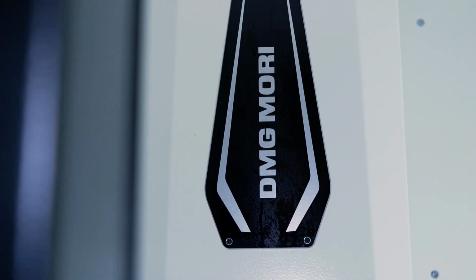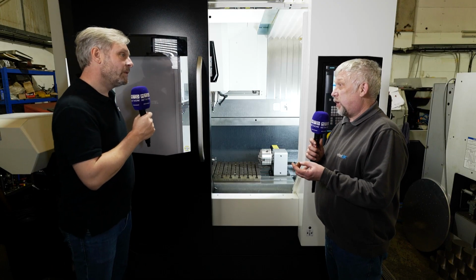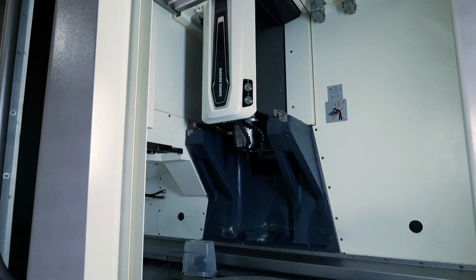What happened? Got in touch with DMG MORI, and a week later, a proposal came through for possibly 3 machines. 2 of them are 5-axis machines, and the one that we've got behind us. And what is that? It's a CMX 800V.